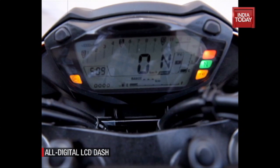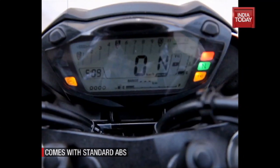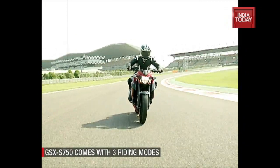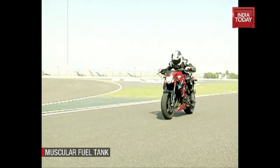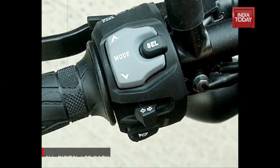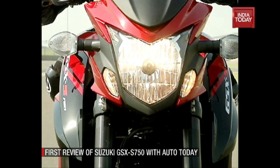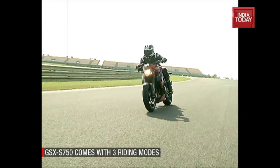The all-digital LCD meter console gets a slight revision in its layout and displays necessary running data while also indicating the riding modes. Suzuki makes things simple by offering 3 riding modes, switchable on the fly and can be turned off if required. In the day and age of LEDs, we would have liked Suzuki to have employed an LED headlamp, but the technology upgrade was saved for the most important parts.